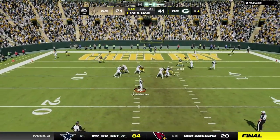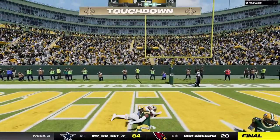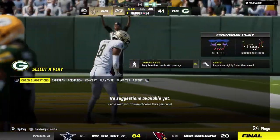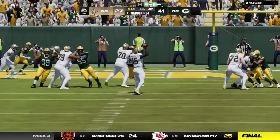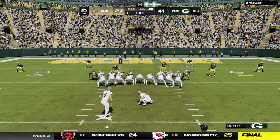Now Mahomes. And he's got him. It's caught in the end zone. Touchdown, New Orleans. Elijah Moore, his first touchdown here of the new campaign. And the Saints have got it back to a 2-score game here in the fourth.